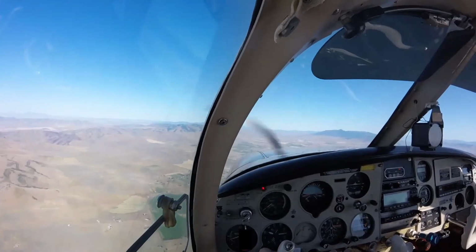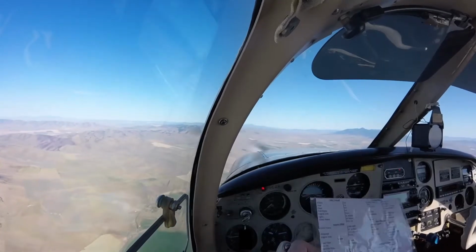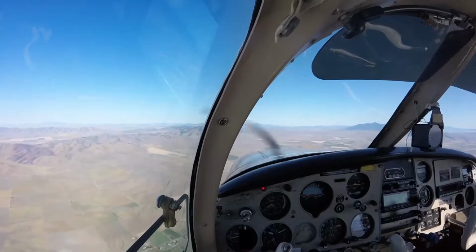Malad is in something of a valley. The transition from the dry, high west mountains to green fields in the valley containing Malad is striking.